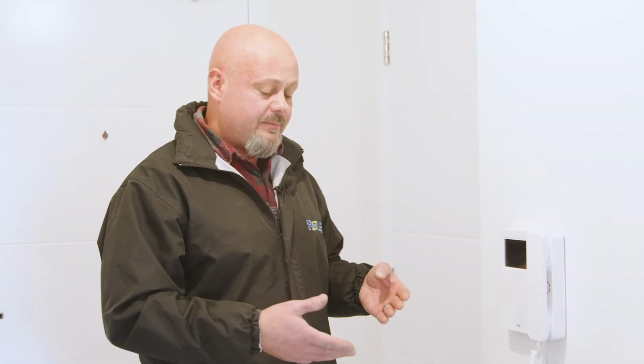Once they're in that lift, they cannot select another button. It will not go to another floor. It is designed to go to that floor where the call has come from. They cannot access any other areas on the block, because that is what Secure by Design requirements are.